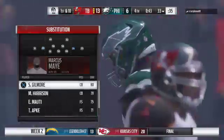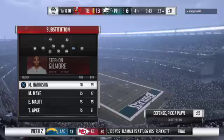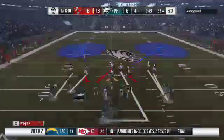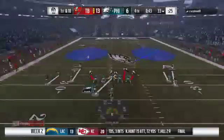And it was the Chiefs who emerged victorious. Patrick Mahomes, good game throwing the ball, over 300 passing yards. So they'll come up 1st and 10 now from the 33. All right, here we go.